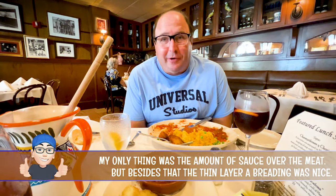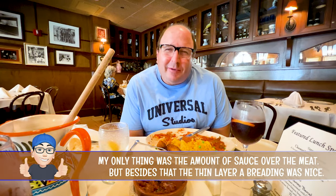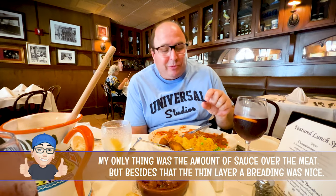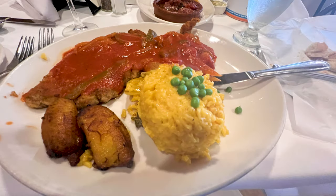Okay, so I'm almost done with my food here. The only complaint I would say is probably a little too much of the tomato sauce on it. But besides that, it was great. The breading was really thin, which was good. It's different from other places where there's a lot of breading that hides the meat.